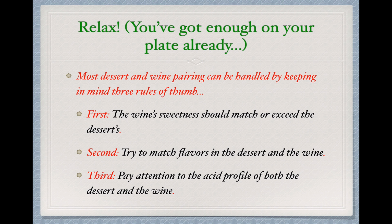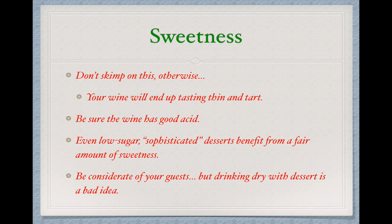First, and this is the golden rule of dessert and wine pairing, make sure the sweetness of your wine matches or exceeds the dessert that you're pairing it with. Second, the best strategy when choosing a wine is to match the flavors and aromas in the dessert with those in the wine. And finally, keep an eye on the acid profile of both your dessert and the wine you're thinking of pairing with it, with the goal being to make sure that they're in sync with each other. Let's look at each of these in detail.